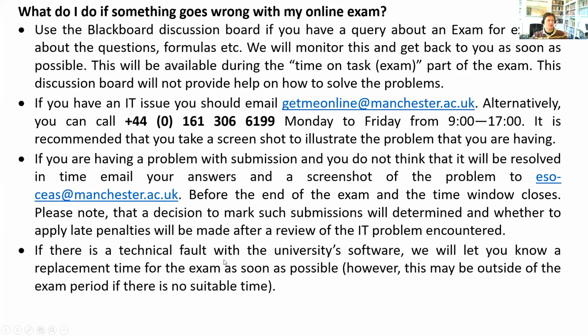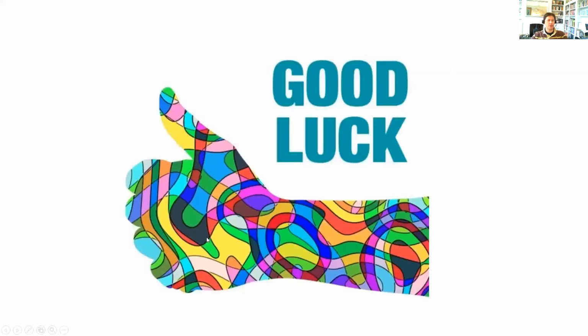And then the very last problem, if there's a technical fault with the university software, so if Blackboard fails or something like that, then the university will have to deal with that, and they will let you know time for a replacement exam. That's unlikely to happen, but just in case something like that does happen.